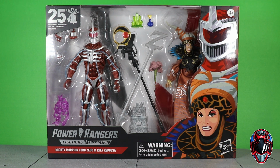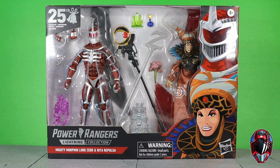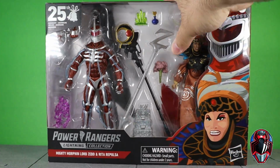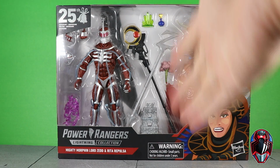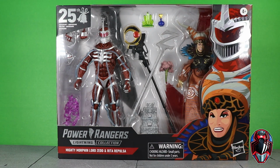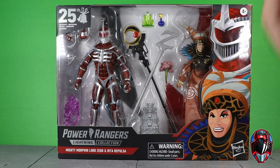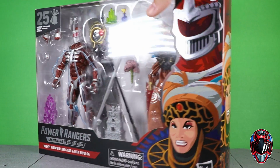Starting off with this 2-pack, it is awesome. The artwork is really nice. We get the same style for Lord Zedd and Rita Repulsa there. One side is Rita Repulsa, the other side is Lord Zedd. Of course, up at the top, nothing really going on there. But a re-release of Lord Zedd already. I don't like it, but you know what? It's not that bad. We get some nice updates. And if it gets us a Rita, then okay, I'm all for it because Rita is awesome. So can't wait to get that opened up.